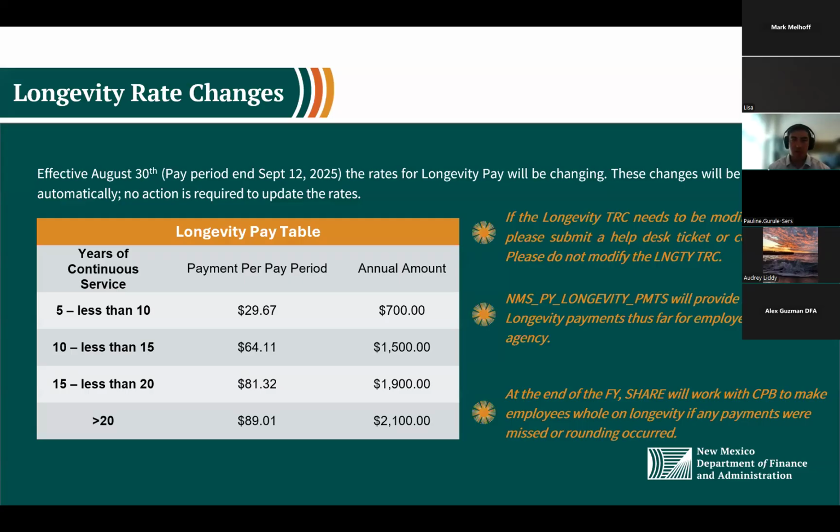The second change that's going to be made to longevity for the same pay period is a fix to the longevity TRC. You may have noticed, if you're making any adjustments to a prior period's timesheet and changing something other than the longevity TRC, that the longevity TRC went into a needs approval status. For the pay period ending September 12th and onward, that'll be fixed. Longevity will stay approved, even if you are modifying something unrelated.